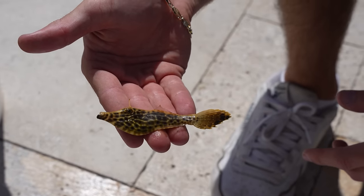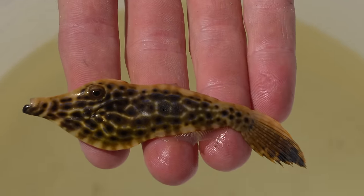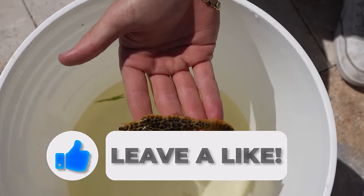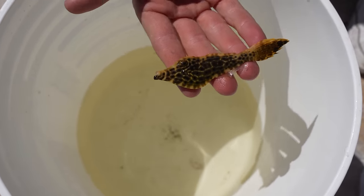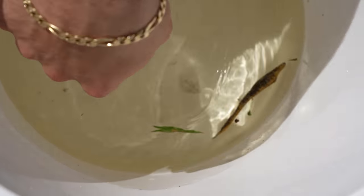He's gotta go in the native pond. He is freaking adorable. Drop a like right now if you think this guy should stay in the native pond. He is the most adorable thing. Better than a puffer fish. This guy is the freaking cutest thing I've ever seen in the world. Are you kidding me? Look at him, dude, he's sick.